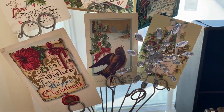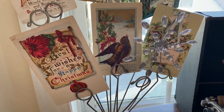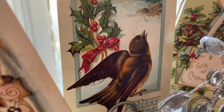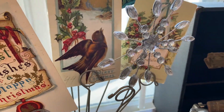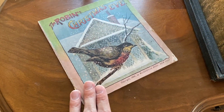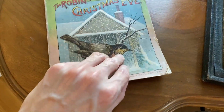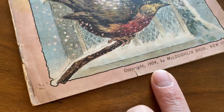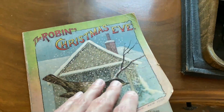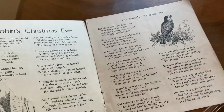And then over here I have a few more vintage Christmas postcards. Little bird. And of course, the Robin's Christmas Eve. So I decorate with Christmas books all over the house that I find, and you can see 1904, this one's an older one, but just very, very cute.